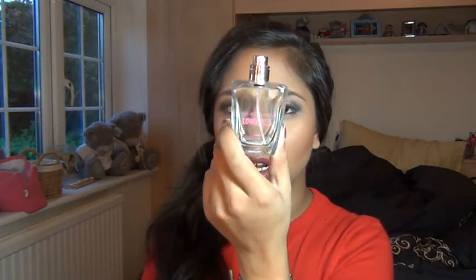It was what I was using before I got the Stila, so I'll probably go back to it. Another product which I love is my Love Etc. Body Shop Spray, which I've completely finished.